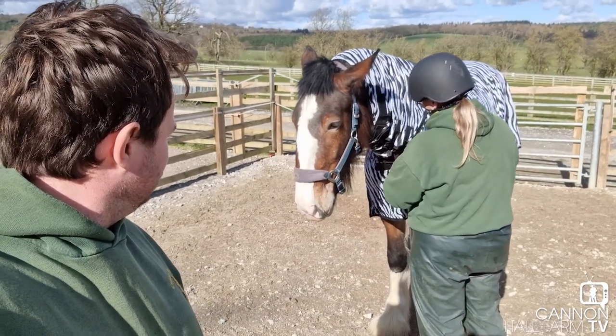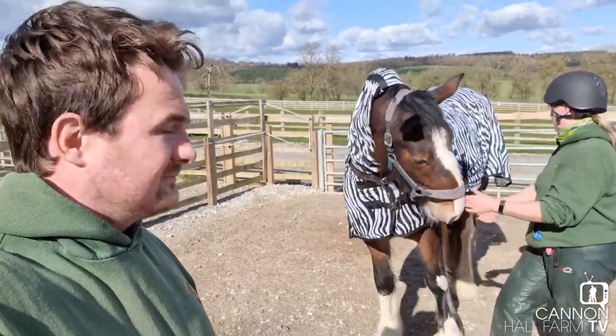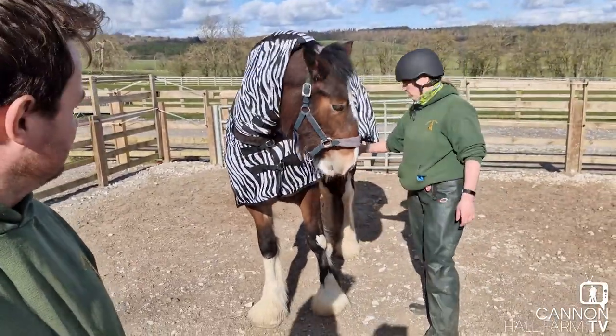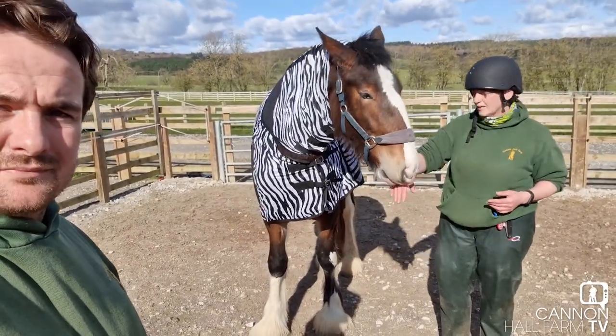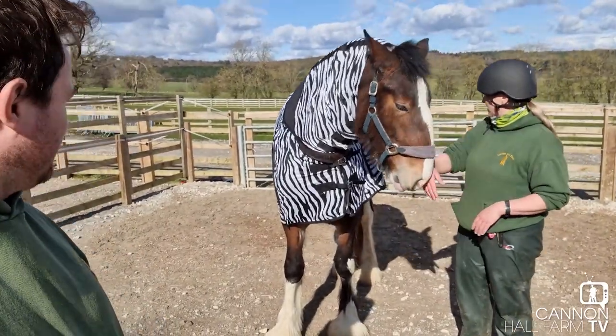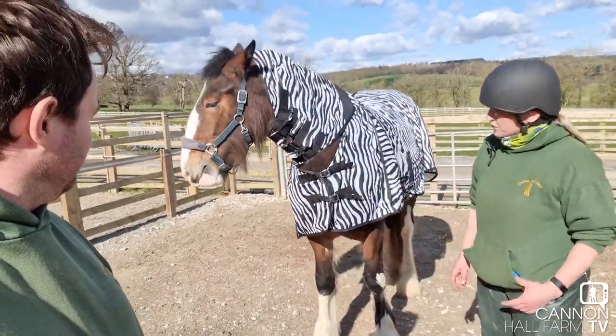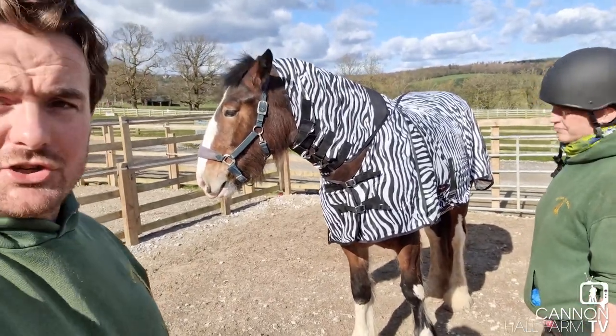Like that. Yeah, so it's not too tight there. It's not too tight round her belly. She has kicked at it a couple of times because, I mean, it's like anything round your belly and you're not used to it. It's like, oh, I don't know if I like that. Yeah, I get it. But she has got the fly mask as well, so we'll see how we go. And hopefully she should be protected.